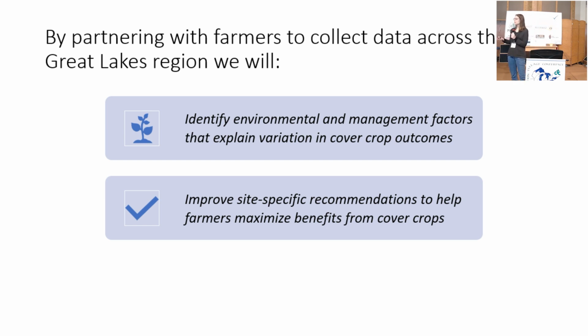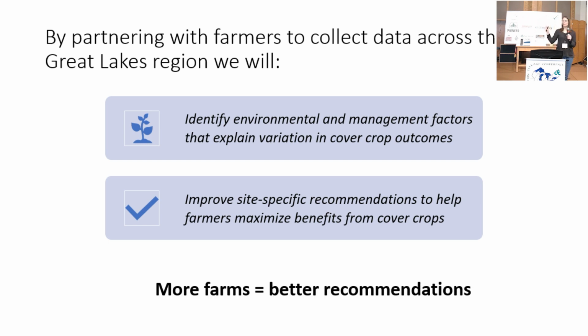So this is really building on what I was just talking about, thinking about what do we need to know to really tailor management to different sites, but doing this at a much larger scale, thinking about the whole region. Here's my commercial. This is the sales pitch. More farms will mean better recommendations. So I know some of you are actually participating in this, but if you're not already, we'd love to have you sign up. There's still time to sign up this spring, and I'm going to explain what that entails now briefly.